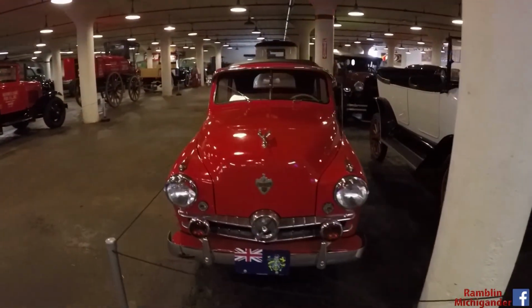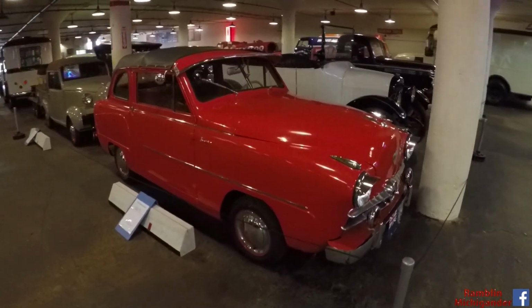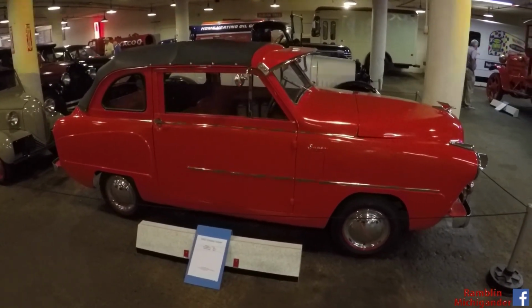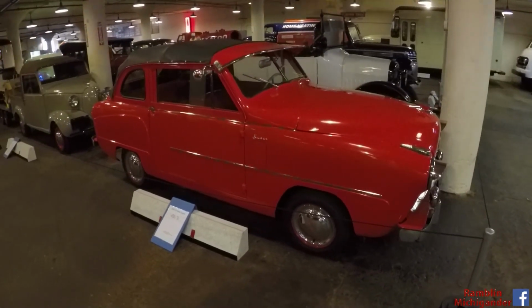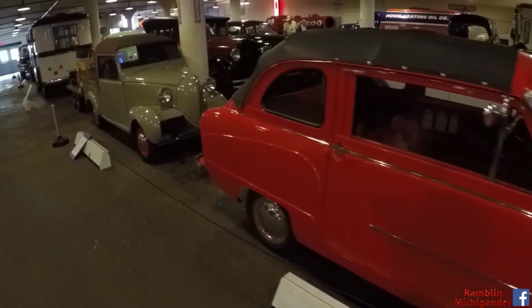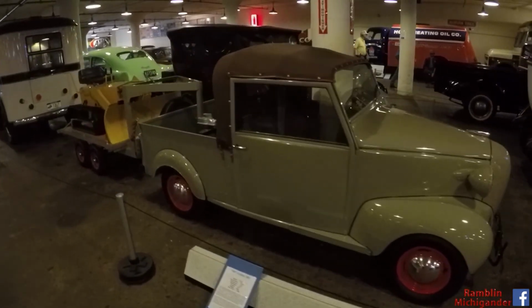Now, anyone who knows me knows that I'm a fan of weird things. And this Crosley is one of those things. Look how cute this is. 1952 Crosley Super. Little 26 horsepower 4-cylinder engine. Oh my god, is that adorable. They got another one right behind it, a little Crosley truck with a trailer and everything.